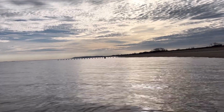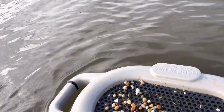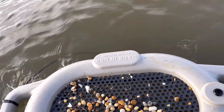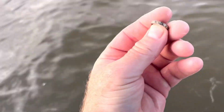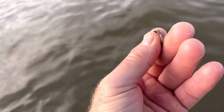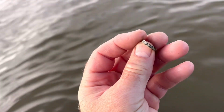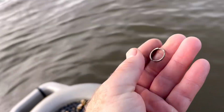Well, I think Uncle Paul pulled out one ring so far today and a lot of coins. And now, after about 2 hours, I think I got my first ring. And I'm pretty sure it's silver, but it's tiny. Might not be silver. Got some kind of design on it.